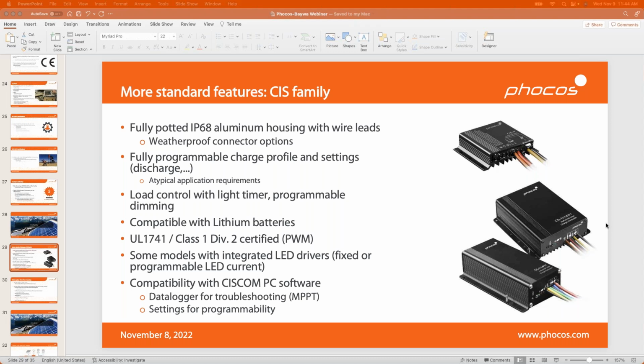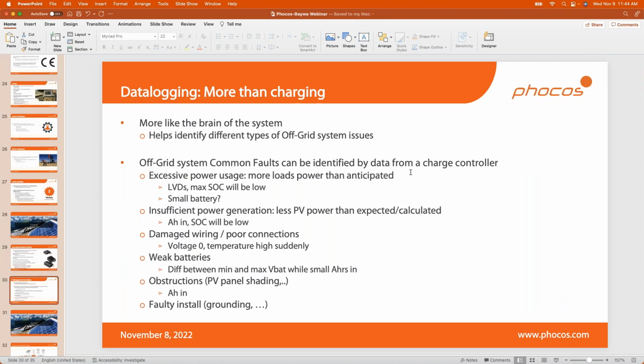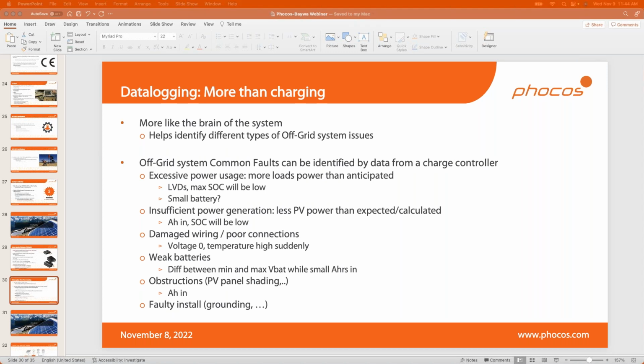So data loggers are important because, as I mentioned earlier, they really allow you to troubleshoot your off-grid system using all of the charge controller's data. So as I said, it's not uncommon to find out you have design issues because you didn't account for certain characteristics of the system, whether it's temperature or loads changing or addition of loads or anything like that.